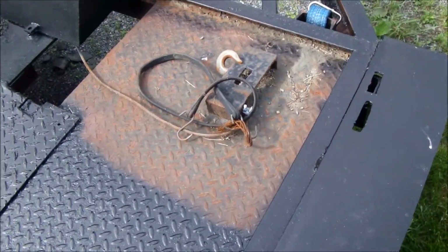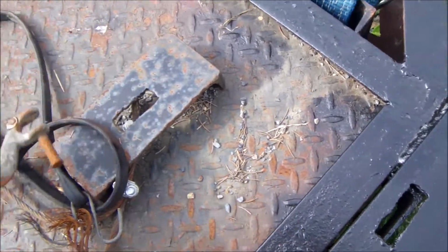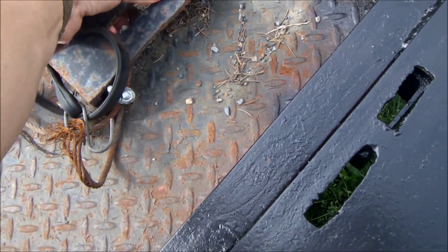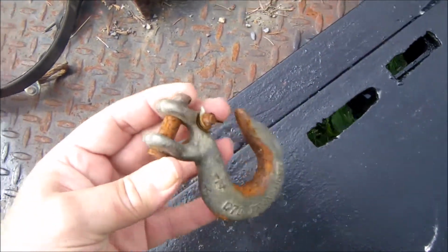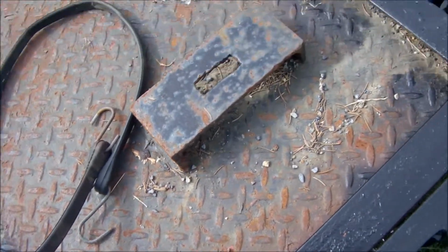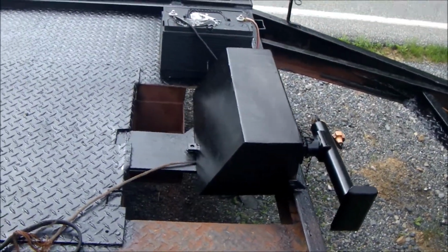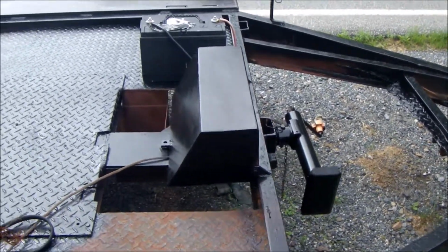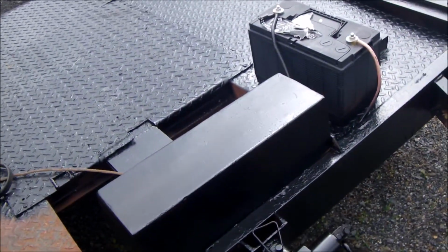Okay, all set up to vacuum. Get all the crap off of here. Weird. Wonder why that's unhooked. It's kind of weird. Maybe get a cotter pin for that or something. That's all nice and clean now. I vacuumed under where the winch is and everything too, so I have to remove the winch to properly paint that though.